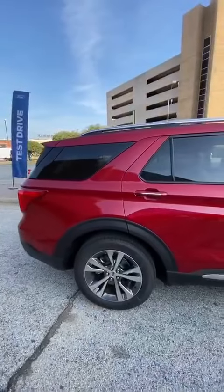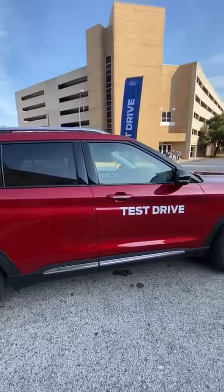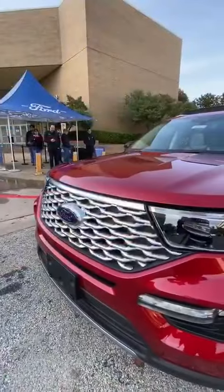Good afternoon. My name's Drew Cook, and we are at the Fort Worth Auto Show in beautiful downtown Fort Worth, Texas. Today we're going to go for a test drive in the all-new 2020 Ford Explorer. This happens to be a Platinum Series. Very exciting drive for us today.